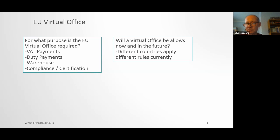So you can outsource it to an agent, a freight forwarder who carries the goods for you, obviously for a fee, or you could do it yourself. If you are going to do it yourself, there are elements you need to consider. You need to understand clearly what you're doing. You need to purchase the software and the badges.